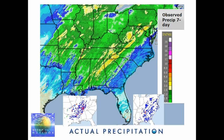And as many of us know, we did have quite a bit of severe weather. I have the reports from the first day of the severe weather event right here, and the second day. Blue are wind damage reports, and red are tornado reports. So it was a very active and unusually active event for this time of year, and it produced not only severe weather but heavy rain as well.